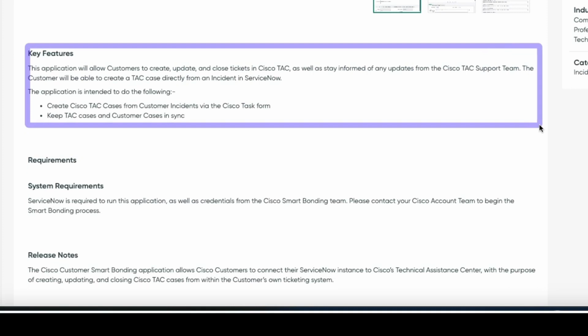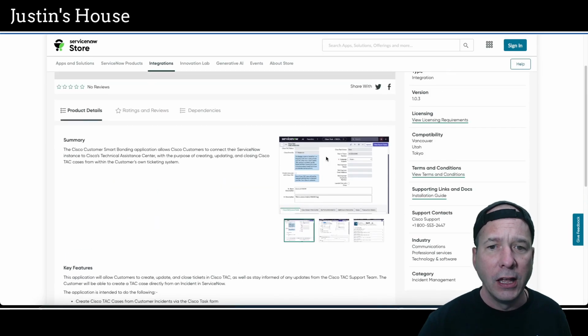The customer will be able to create a TAC case directly from an incident in ServiceNow, and it's intended to do the following: create Cisco TAC cases from customer incidents via the Cisco task form, keep TAC cases and customer cases in sync. They've got screenshots.